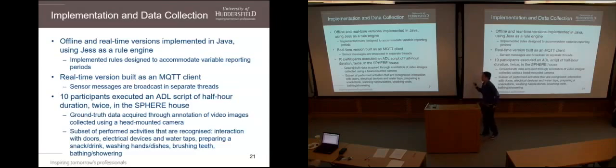Then we collected data within the SPHERE house. Basically, 10 people stayed in the house for a short period, for half-hour durations each time. They executed a script containing a set of activities of daily living. They had a camera attached to a head-mounted camera, which collected the ground truth, knowing the exact activities they performed. And the implemented system can recognize a subset of the activities within this scenario, basically interaction with doors, electrical devices, and water taps, preparing a snack or a drink, washing hands or dishes, brushing teeth, and bathing or showering.